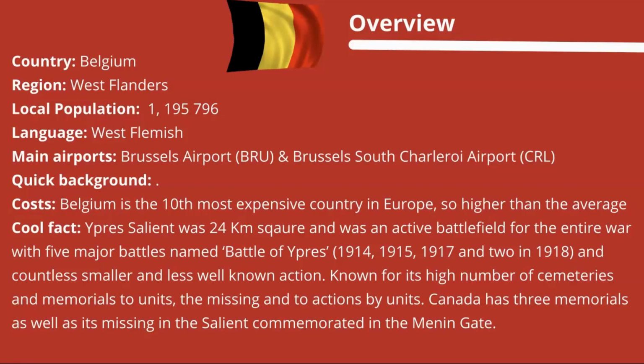Quick background, the region is an old cloth town and lots of old farming communities in this area. It's the actual cloth halls from the 1300s. The town of Ypres got an advanced starport, and it's lots and lots of water in this region. Belgium is actually the 10th most expensive country in Europe, so it's a little bit higher than the average, but that's okay because their food and beer are epic.